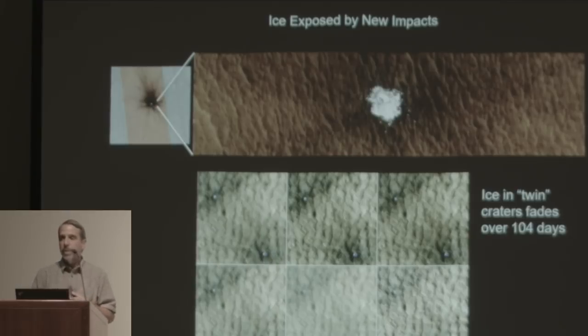These are from the Mars Reconnaissance Orbiter HiRISE camera, the high-resolution camera. You can see a black splotch, which is an indication of a recent impact, and then the bright, icy-looking crater that shows up in the high-resolution images. Also, the series of frames that you see on the bottom there, those six frames, are two impact craters that apparently formed in a single event of an object that somewhere along the way split up into two.